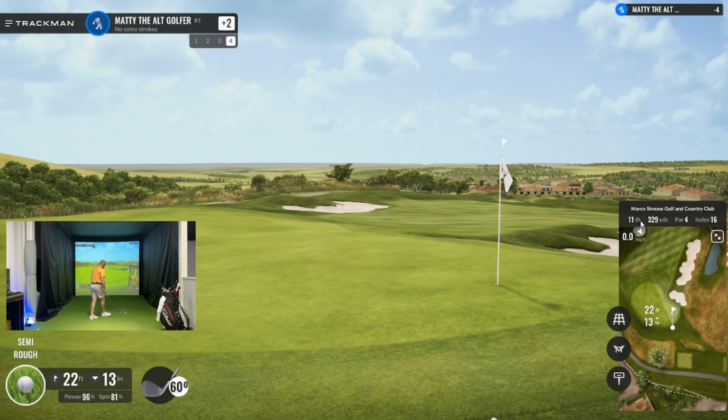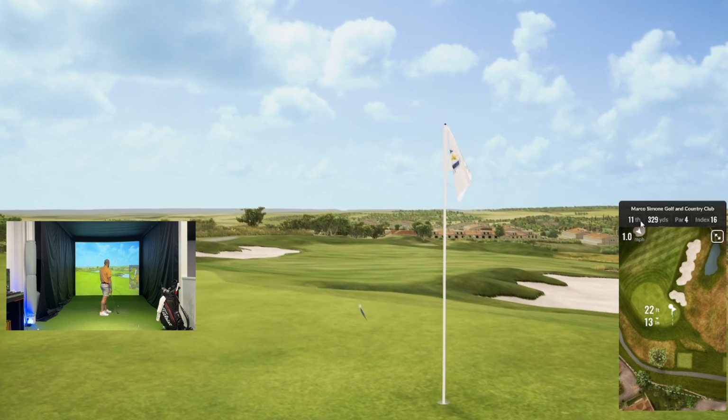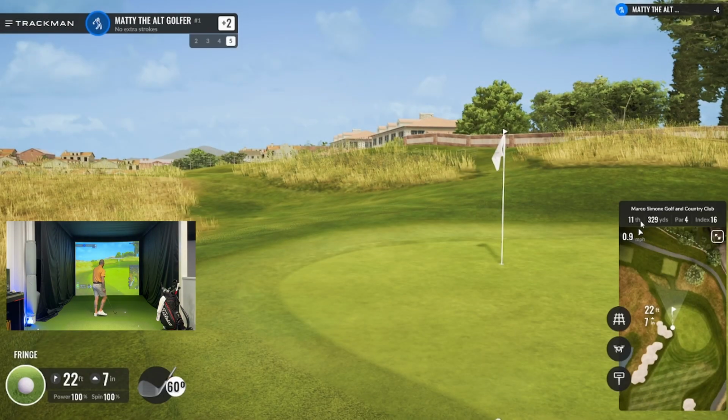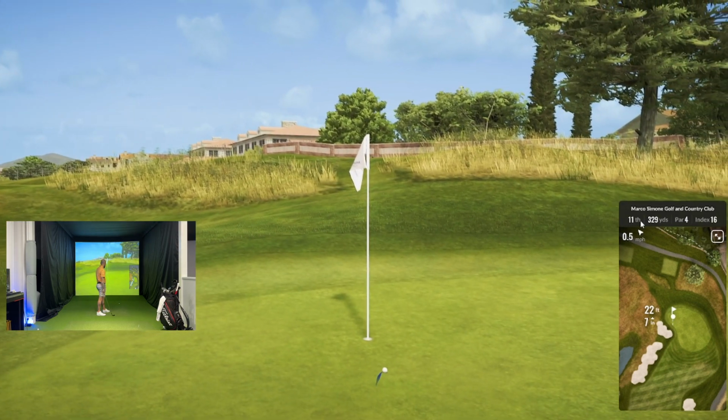Now we've got the same sort of chip. Right. Oh. Come on. It's going to make me chip again, isn't it? Right, we're falling apart here a little bit. Come on. 22 feet. It's just even tighter than that. It sucks because it's downhill, isn't it? There we go. Right. Shambles.